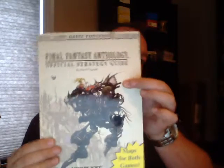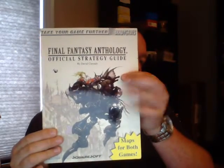I've got Final Fantasy Anthology strategy guide. This is one I actually wanted out of them because I wanted to be able to go back and play all the Final Fantasies and check that out. So Final Fantasy Anthology. It was $1, whatever. Like I keep saying, it was $1.